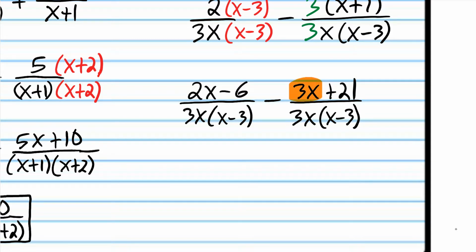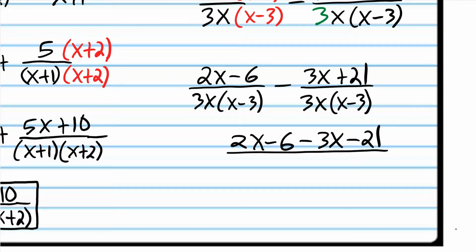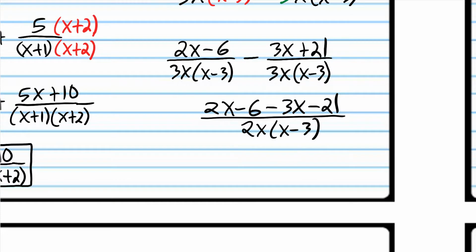Now, this is a positive 3x, right? If you're subtracting it, it becomes a negative 3x. So we have 2x minus 6 minus 3x. And instead of positive 21, it's going to be minus 21. So that's a part where a lot of students have trouble with that. They get that wrong. Whoops, that should be a 3 there. That should be a 3 rather than a 2.